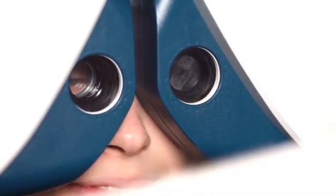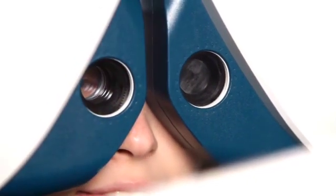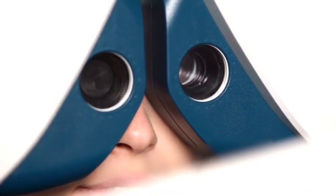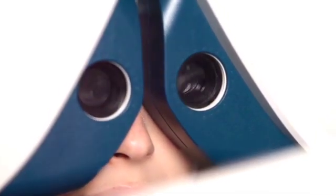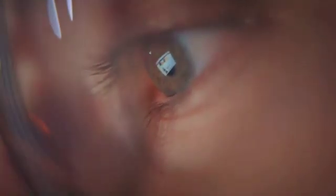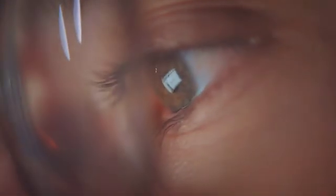So, how does this illusion work? It's all about your peripheral vision. The contrasting black and white patterns create a sense of motion when viewed from the corner of your eye. This is due to something called saccadic eye movement. These are quick, simultaneous movements of both eyes in the same direction. When you're trying to focus on the center, your peripheral vision is tricked into seeing movement.